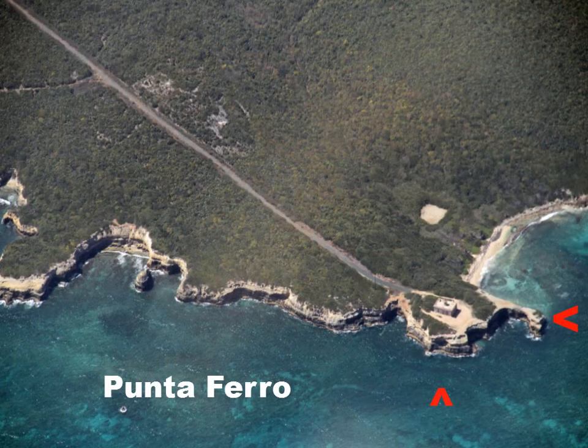This is the second lighthouse, Punta Faro, and if you look at the two arrows and follow the lines up where they intersect, that's where the lighthouse is. It's a little hard to see.